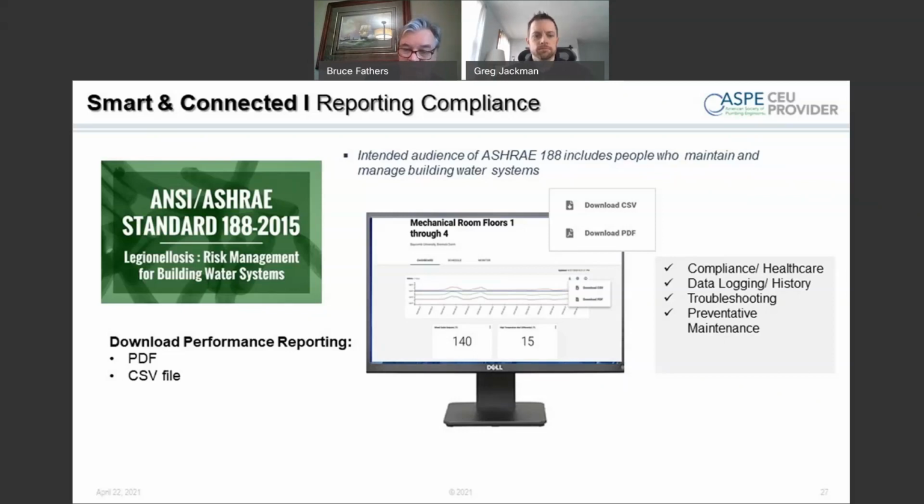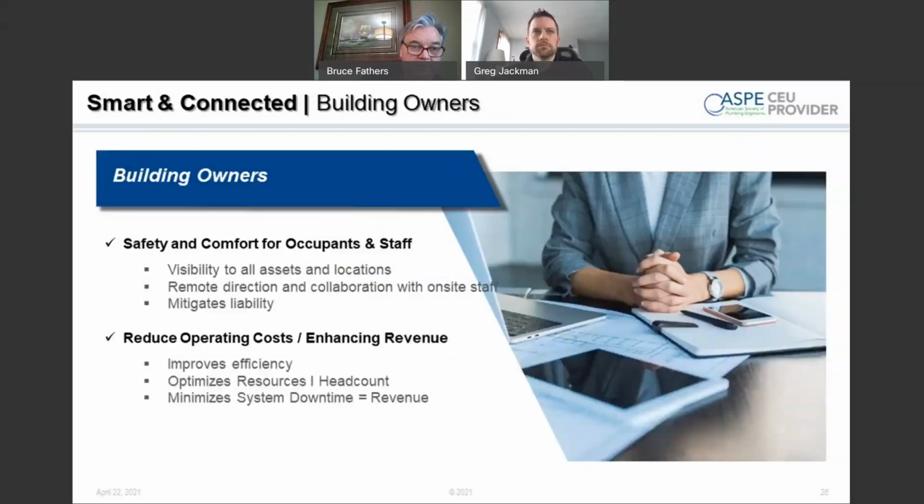Okay, so I'm just going to conclude with a couple more slides here, just to summarize. When you think about where the value is to different people that might use or be involved with IoT, digital mixing, smart and connected.